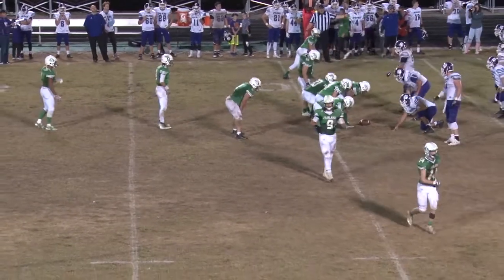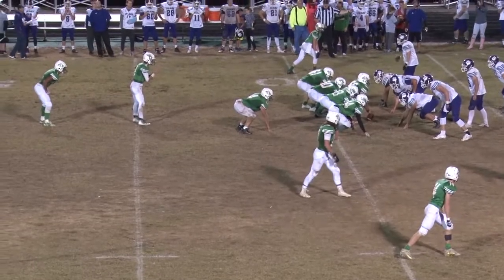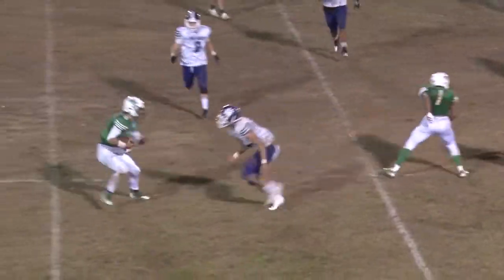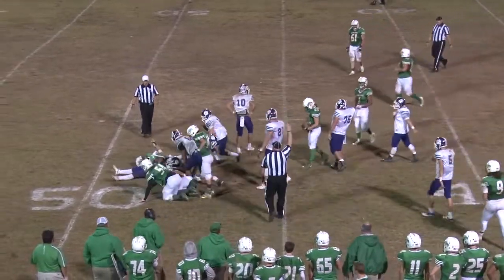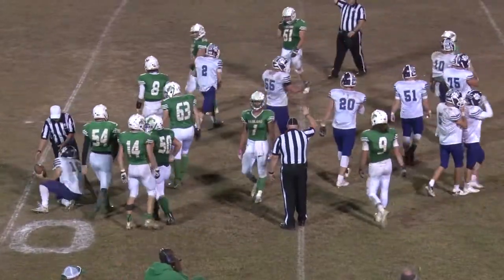It can't end fast enough for the Peak. Under a minute left to play here in the third. Lambiot in the pistol. Cunningham's behind him. Fisher's in front of him in a 3-point stance. Going to hand it to Cunningham. Off the right side tackle. He's going to flip it back to Lambiot. Lambiot gets closed up quick by a handful. Browning was there first, and then it looked like Tyler Eddy and Chad McComas was in there too.